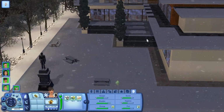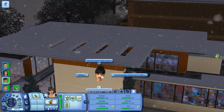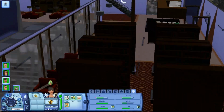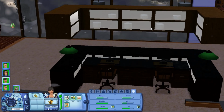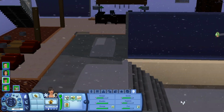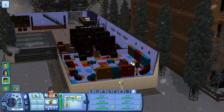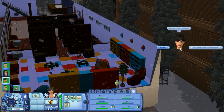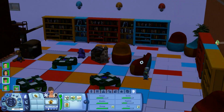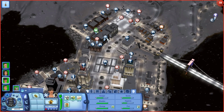Ooh, what is this? Actually, what the hell is this? Oh, it's a library. We live right across the street from the library. That's perfect. That is so perfect. I love this library. Holy hell, it's so cute. You guys, I love getting these new towns because it really gets to showcase the creativity and just the pure skill that some people have. And it's got like a kids area too. How amazing is this? Holy crap. I can't even see it fully, but I definitely want to go exploring.